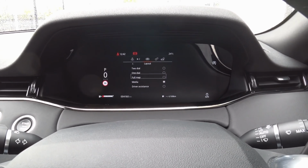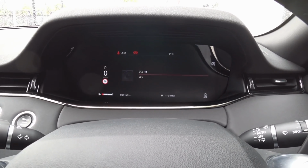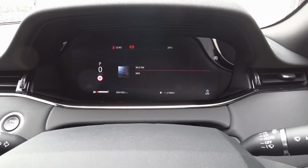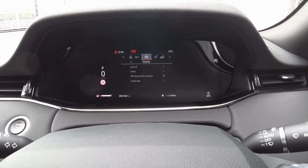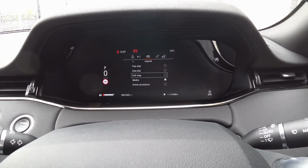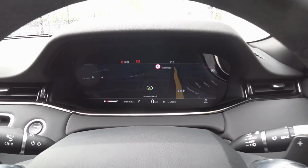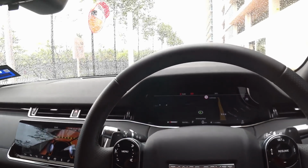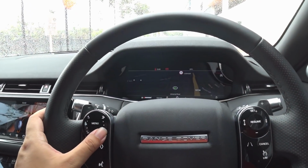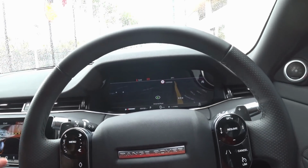Yeah, one thing I feel the response to the button is not that good. All right, so you can see here, it shows you what's on your media list, and your layout, show full map. Yep, so there is no shortcut key to exit. You have to scroll all the way up to exit. There's no shortcut key to exit.